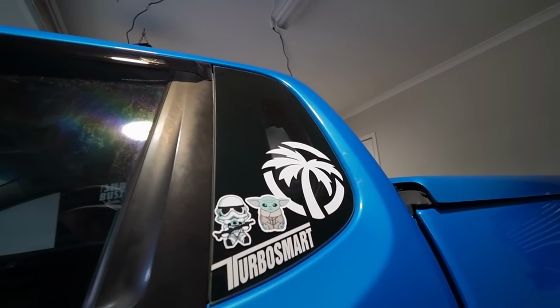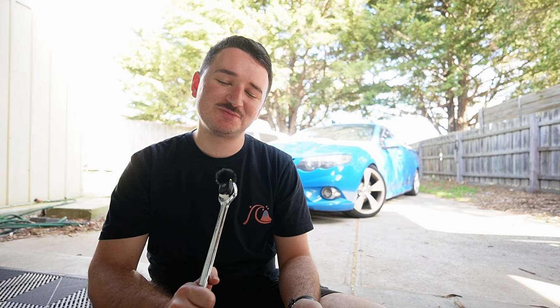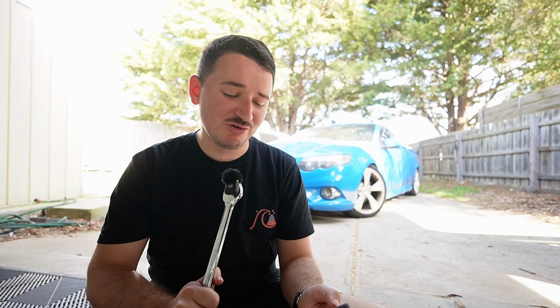So day one, the ignition barrel failed and left me stranded at work. All the keys were doing nothing. So I ended up getting 2 new keys cut as well as the ignition barrel redone. That was $400. That sucked.